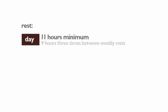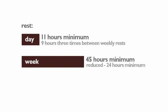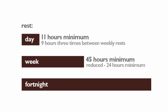Let's recap. You must normally take a daily rest of at least 11 hours, but you can reduce this to a minimum of 9 hours up to 3 times between weekly rests. You must take either a regular or reduced weekly rest every week. In any 2 consecutive weeks, you must have at least 2 weekly rests, one of which must be at least 45 hours long.